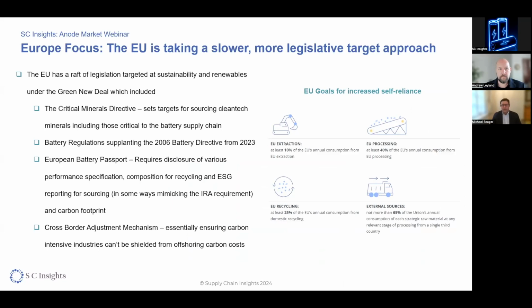So Europe, where's it going? What's it doing? This all started out under COVID. There was the New Deal, or the European Green New Deal, I should call it. There were a whole raft of measures designed to stimulate the economy. Part of it was viewed as, how do we generate not only economic stimulus, but green economic stimulus, and if we're going to spend government money, move it towards a greener and more sustainable economy?